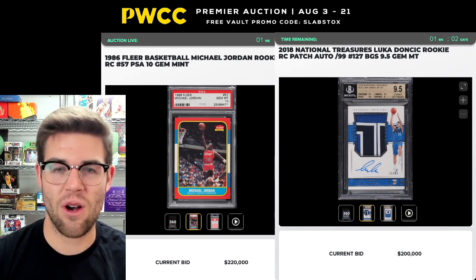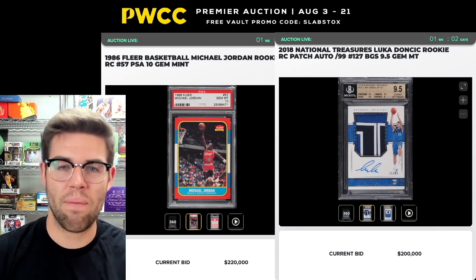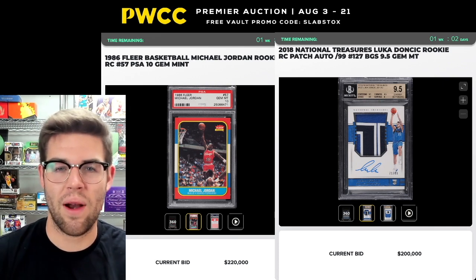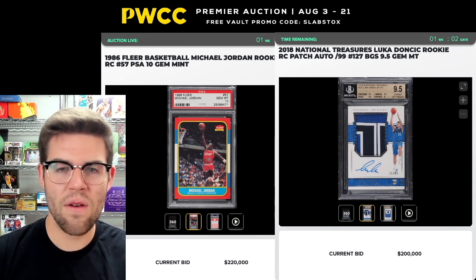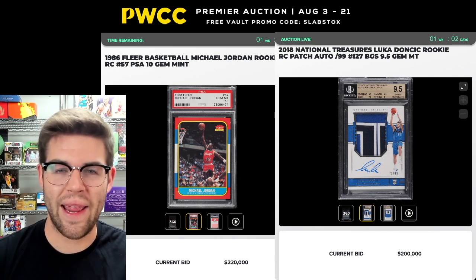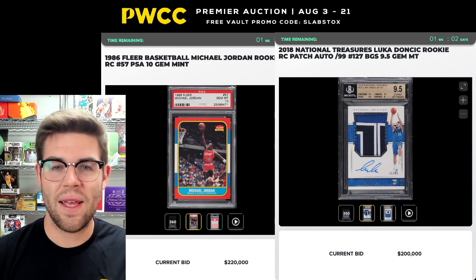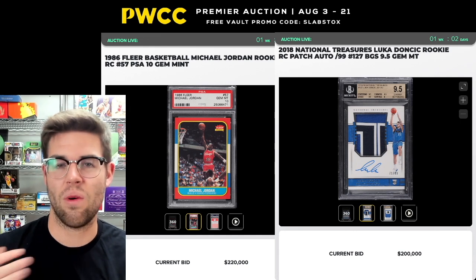Now, the rookie patch autos, of course, are some of the biggest cards in the industry. You can compare them to Prism Gold. A lot of people compare the Prism Gold out of 10 to the NT RPA out of 99. Of course, there's more NT RPAs. On the flip side here, though, as we're looking at this card, keep in mind, the Exquisite LeBron numbered out of 99 from 2003 really set the stage for these rookie patch autos going forward.